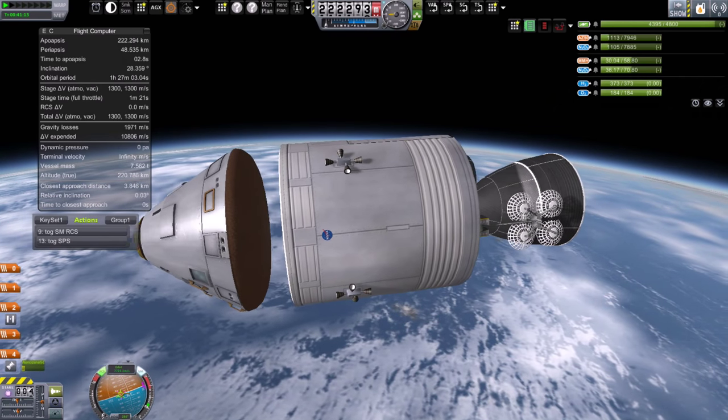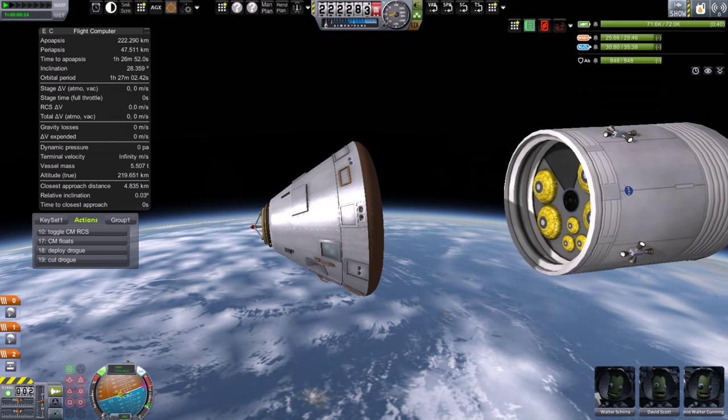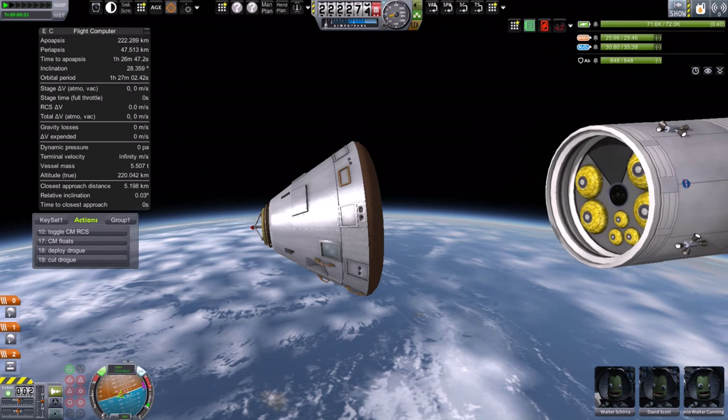So now it is my time to return home. We will decouple the command module from the service module and head back down through the atmosphere.